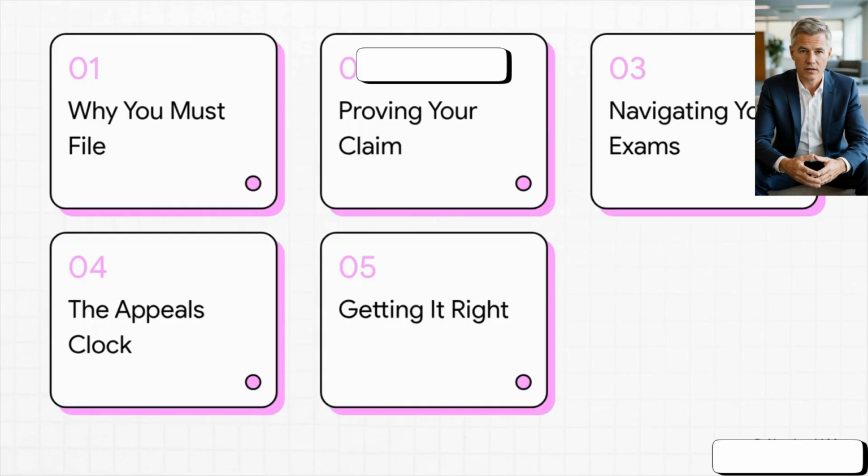So here's our game plan. We're going to look at why you have to file in the first place, then how to prove your claim, how to handle your exams, how to beat that appeals clock, and finally, a few key things to make sure you get it right. Let's jump right in.